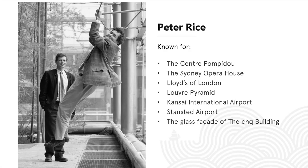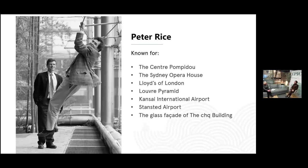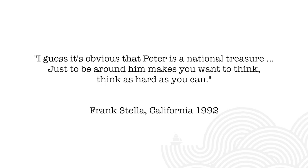That's right. He was widely known as the James Joyce of structural engineering, but he was more than an engineering genius. He had other interests, including poetry, philosophy, sports, France, wildflowers, wine. And here's a quote from a friend of his, the artist Frank Stella. And this is what Frank Stella said about Peter. I guess it's obvious that Peter is a national treasure. Just to be around him makes you want to think, and think as hard as you can.